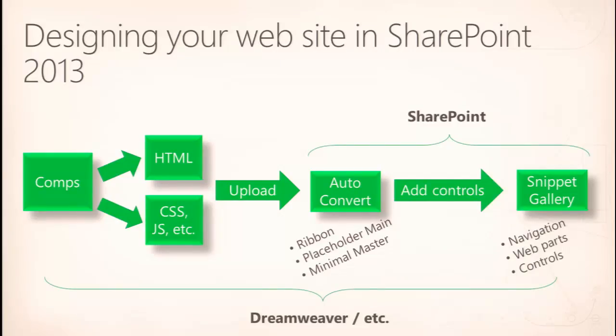And of course, all of that using Dreamweaver, using Expression Web if you want, using Notepad++, using any tool that you want. We are actually out of the tools business for web design. It's all browser-based. It's all standards-based. Bring your own toys, and we'll help you make it great.